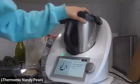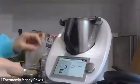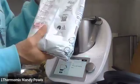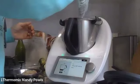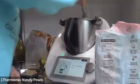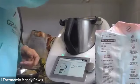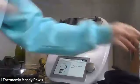All right, spread down the sides with the spatula. Really that hardly needs doing. And then 100 grams of self-raising flour. So I'm using Well and Good gluten-free flour. Oops, a little over the top there. So just grab a spoon. There we go. Knock it off.